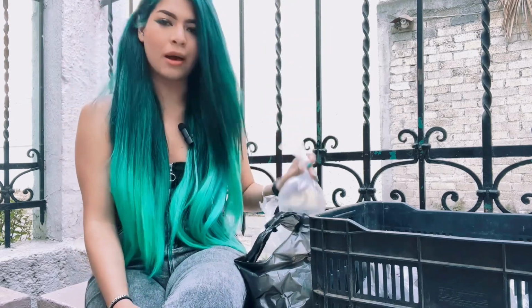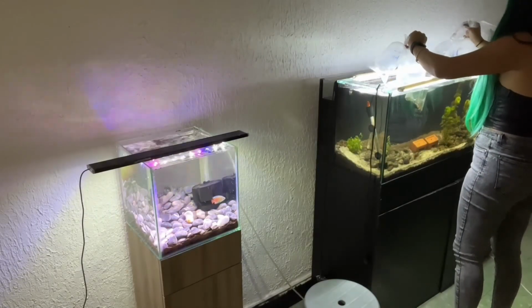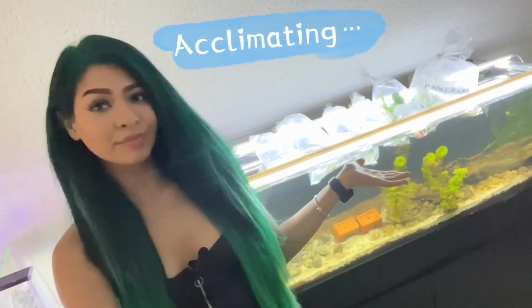Okay, so that took a while to explain. Let me stop talking so we can go add everything inside. All right, so now it is time for the acclimation process, and this is really important because we don't want any of the cool new fishies and plants to die on us.